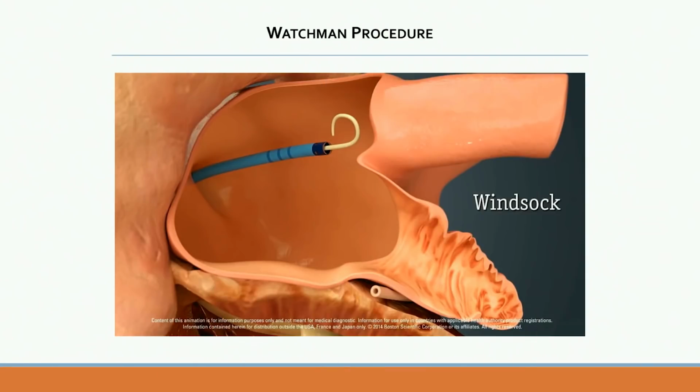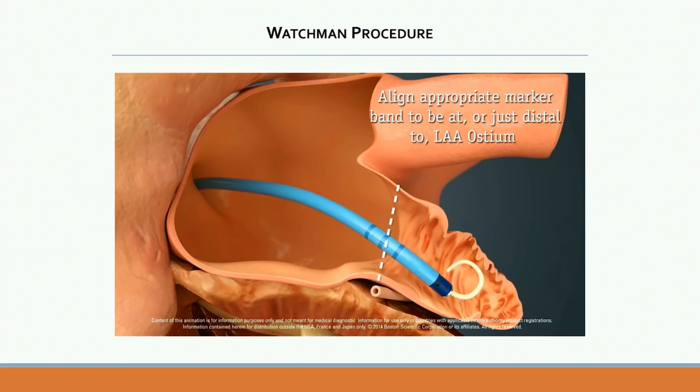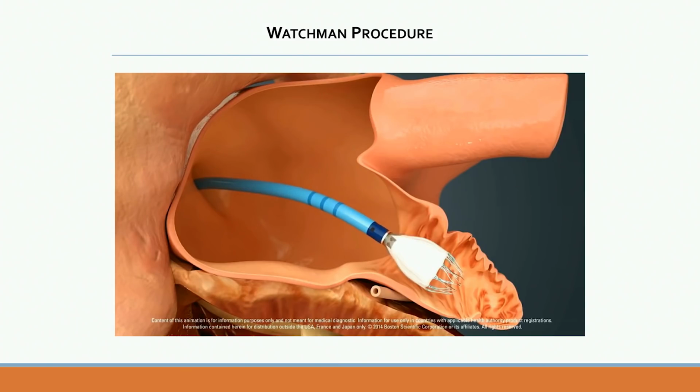After the transseptal puncture is performed, a delivery sheath is passed into the left atrium, and through the delivery sheath, a pigtail catheter is advanced into the left atrial appendage. After that, the delivery sheath is also advanced into the left atrial appendage. Then an angiogram using iodinated contrast is done to see the appendagram, or the fluoroscopic imaging of the left atrial appendage anatomy. After that, we proceed with unsheathing of the device that is placed at the orifice of the left atrial appendage, and then the device is deployed in order to close the left atrial appendage orifice.